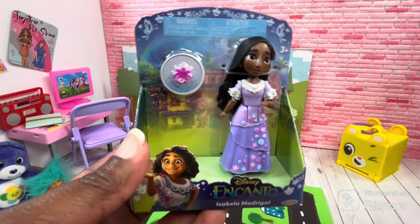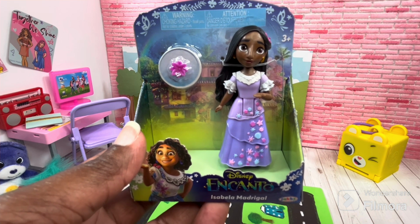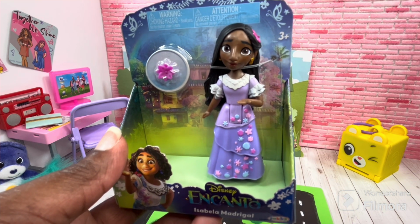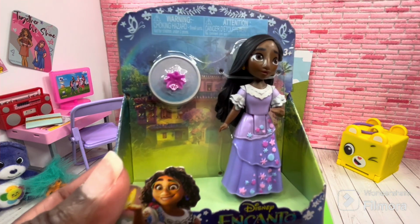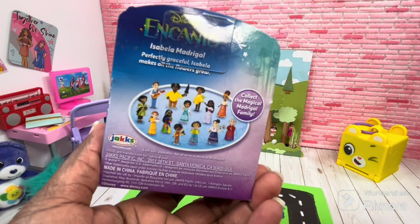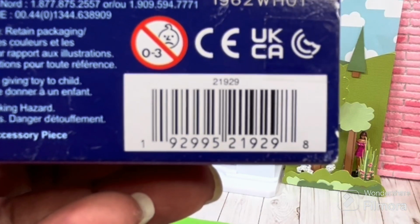I found another Encanto figurine. If you saw the previous video, you know I found a set. I think there's 7 characters in that set, and I only paid $3 for that. And she is the exact same Isabella that is inside of that set. But this one comes with a bowl with the flower inside of the bowl. So she will also be a gift to someone. And here's the barcode.